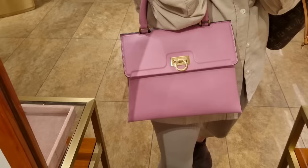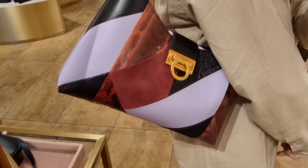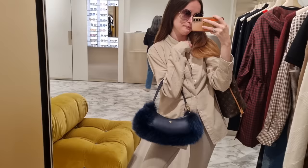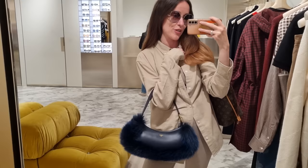£700. Wow, it's like a Kelly. Well, we're building a house at the moment, so I shouldn't go overboard. With a beautiful tortoise shell, and it's got gold and silver hardware. They've got amazing stock. Now is the time to go to Bicester Village.